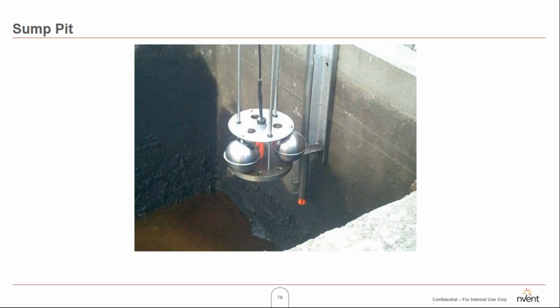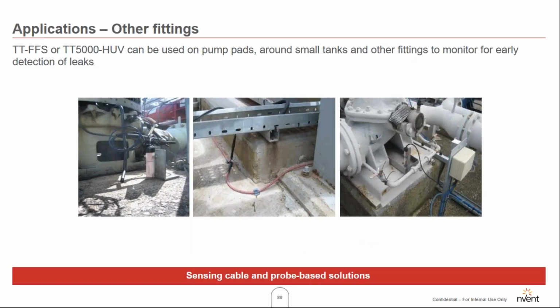In pits, we place the probe on a float assembly because hydrocarbon, having a density less than water, normally floats on the surface of water. Putting the probe on a float assembly keeps the sensor at the level of the hydrocarbon. As the level of water goes up and down in a pit, the sensor also goes up and down so that it maintains itself with the level of the water in the pit. So we can use our sensing cables and our probes for various environmental spill applications, be it a refinery, tank farm, or any other inaccessible areas where hydrocarbon should not be present.